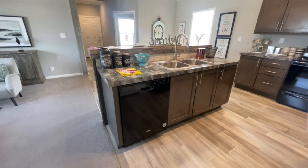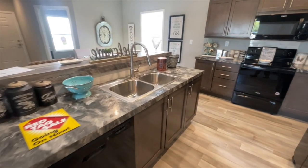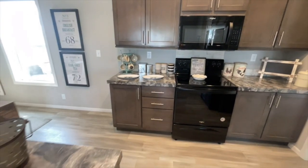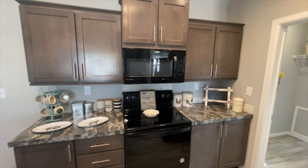Love the color of the floors. The cabinets go well with the wall color and the flooring. Absolutely love it. Go ahead and take your time and walk through the kitchen. Take a look at the cabinets. Love them, love them, love them.